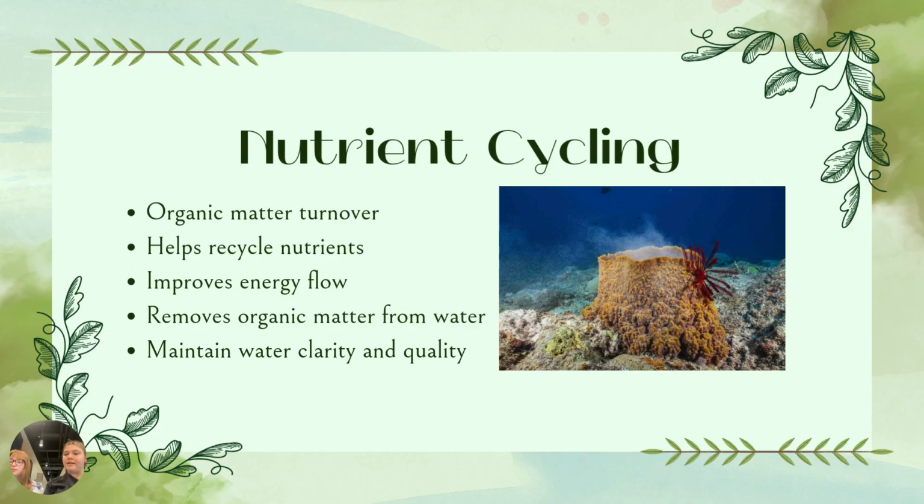The next is nutrient cycling, which plays a vital role in organic matter turnover in aquatic ecosystems. Through filter feeding, they extract organic particles and debris from the water column, and this helps with recycling nutrients and energy flow. It effectively removes suspended particles, bacteria, and organic matter from the water.